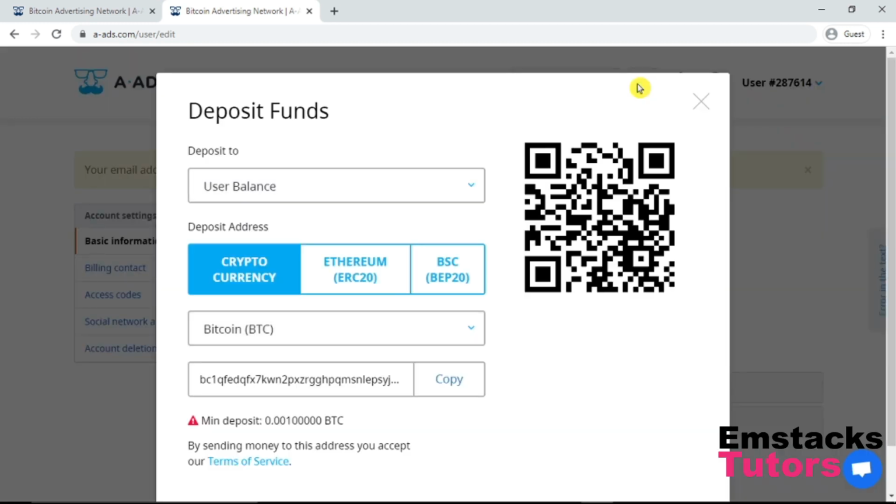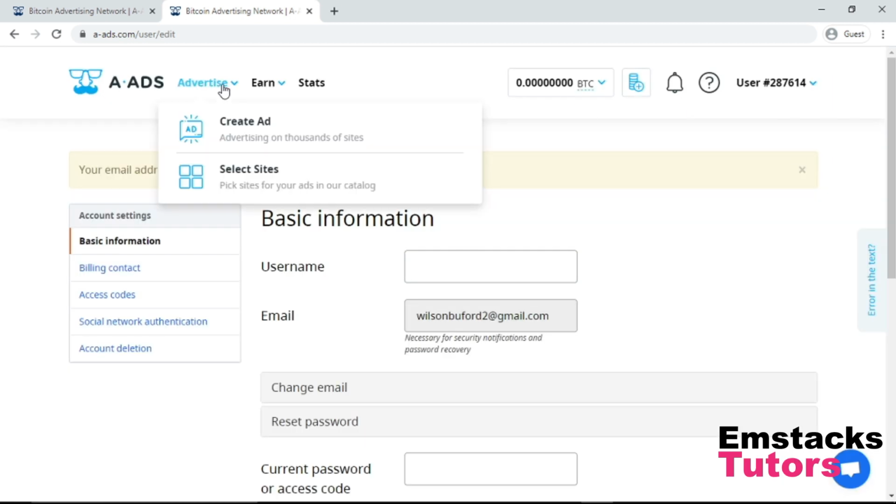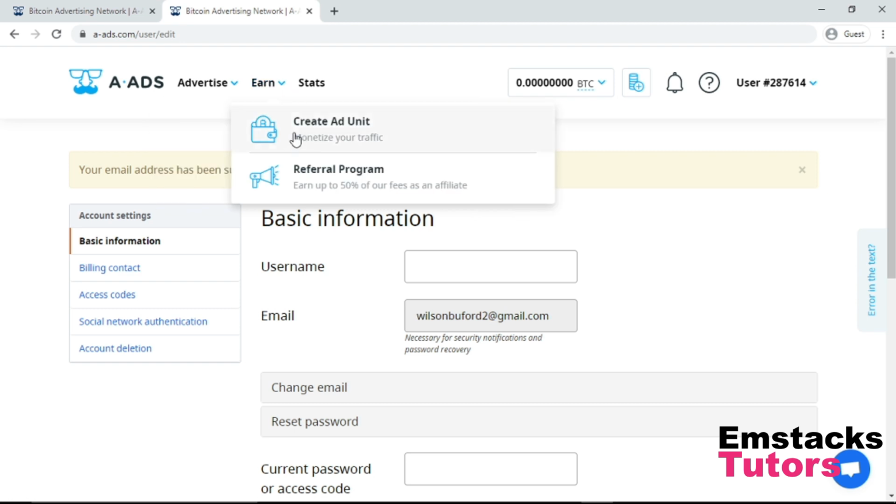When I go to this, okay, this is the deposit fund. I'm going to get to advertise. No, I'm going to click on earn. When you go to earn, you see the option to create ad units. You can also sign up to the referral program to get commission via affiliation. You just have to refer someone and earn more money while referring people.